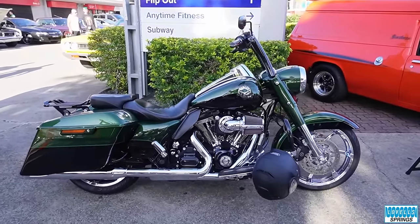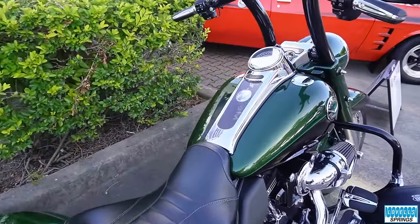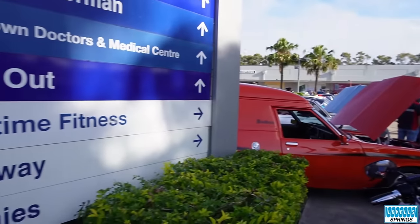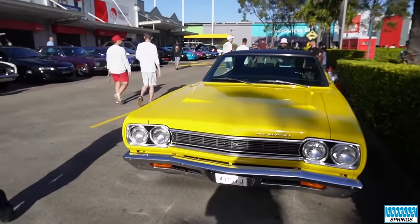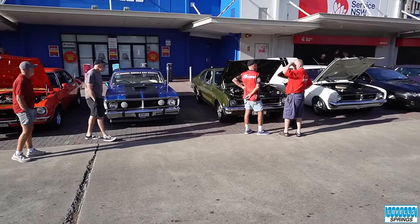Nice Harley, check out the paintwork on this. I don't know if you'll get it in the camera. It's got quite a lot going on. That's two or three tones, that green. So I'm trying to go up and down the rows here without getting lost and missing any cars.